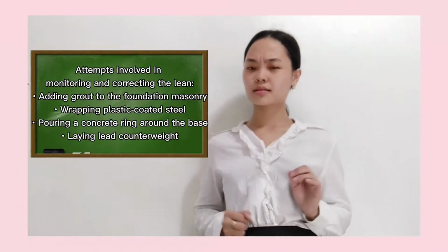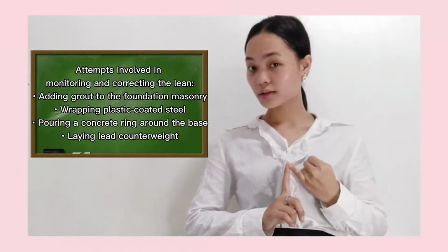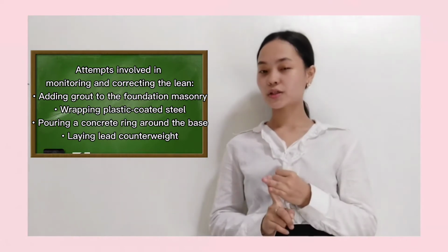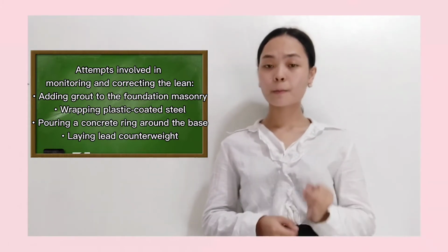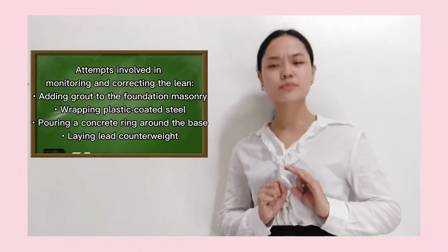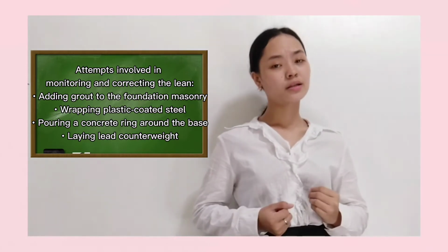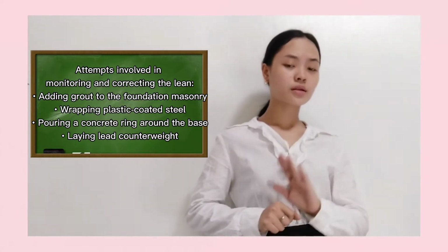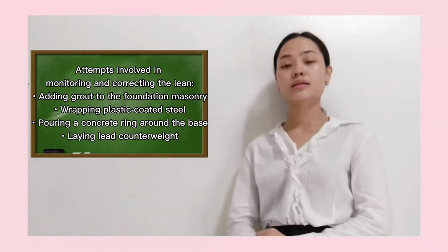Since the tower's completion, engineers and architects from all over the world have monitored the lean and tried to correct it. These attempts have involved adding grout to the foundation masonry, wrapping plastic-coated steel pieces around the tower up to the second floor, pouring a concrete ring around the base of the tower, laying lead counterweights to the north side, installing anchored cable counterweights, and extracting soil from underneath the north side.